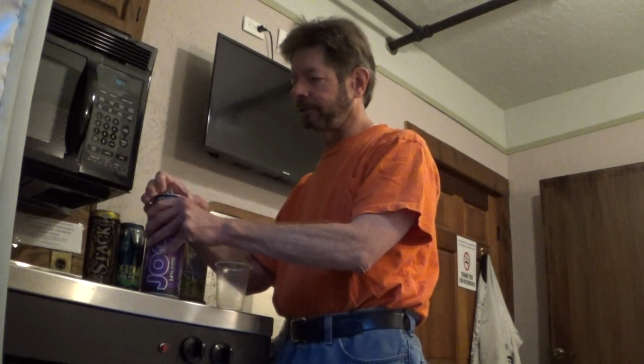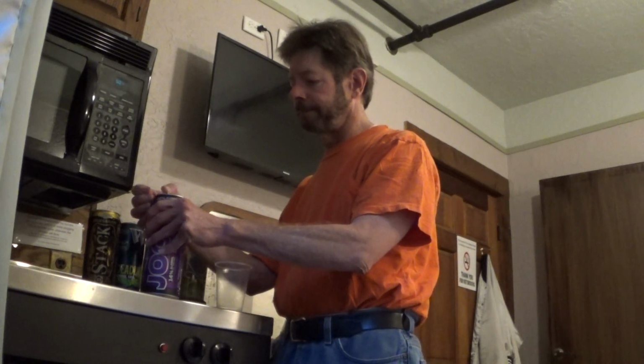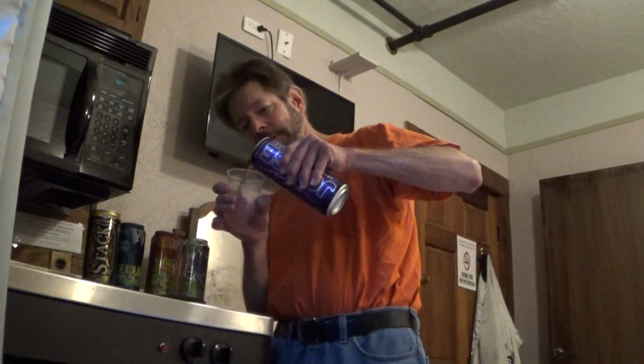All right, premium malt beverage with natural flavor and certified color. 23/362/14. So, I guess this is best by the 362nd day of 2023. So it's probably canned at the end of 2022. Well, at 14%, it's going to have a lot of shelf life. Okay. Let's do it.